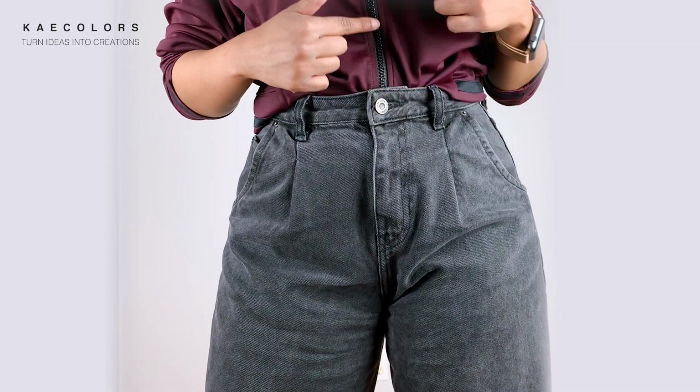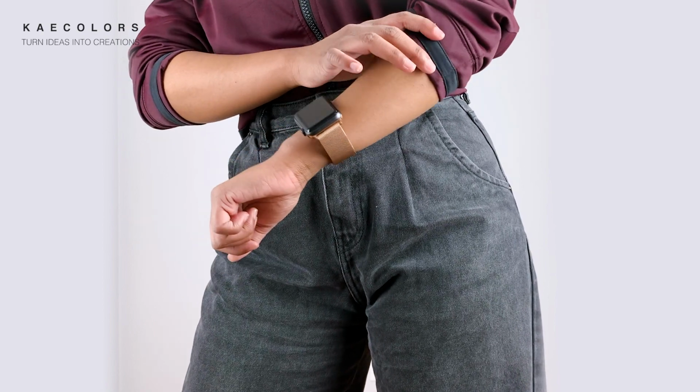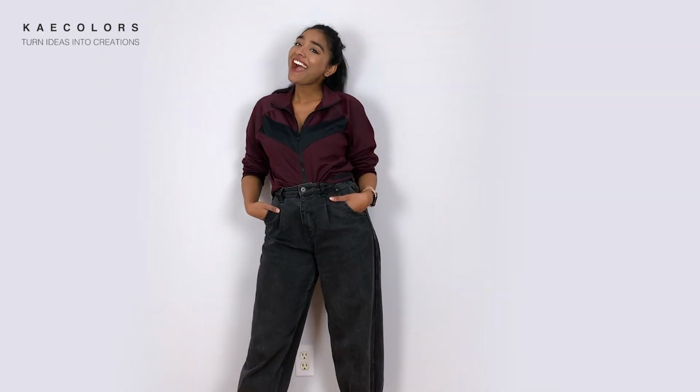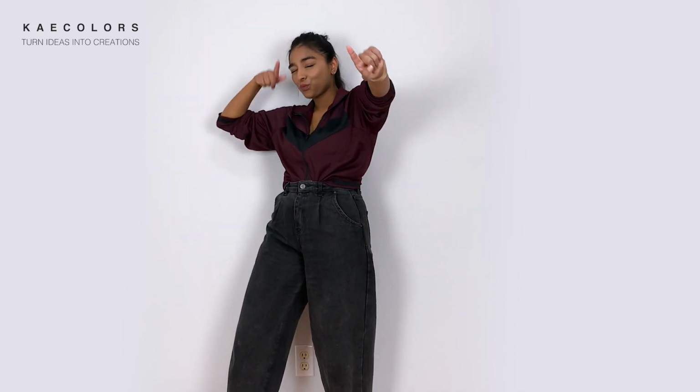And for shoes, I would definitely pair it up with some white sneakers. That'll definitely create that sporty vibe. But overall, this is outfit number four. Very simple, not many layers, but still creates that cute look.